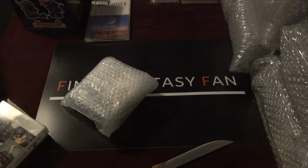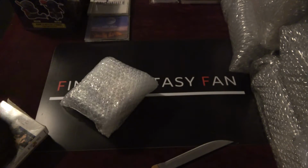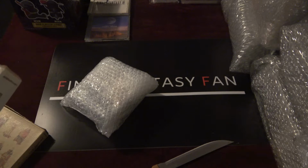Love that CD, man. Next one, we've got, oh, what do you know, it's another one, it's the same one. Yeah, might give this to a friend of mine, or it might wind up on eBay. And then we've got, it has seen better days.